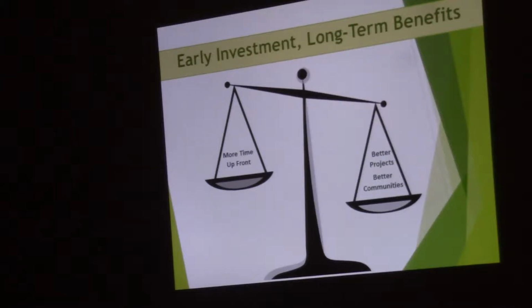Smart to get really good projects and good outcomes from your plan. If you want to improve your community, you have to be willing to do the work to figure out how to make that happen. So that's a very general overview of the process of comprehensive planning. It's definitely a 50,000-foot look down at comprehensive planning. There are lots of details that I'm not going to cover here tonight.